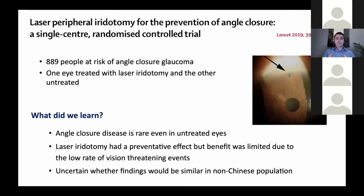So important conclusions of this study were that in the past, if somebody had a narrow drainage angle and they were thought at risk of getting angle closure glaucoma, we'd pretty much always perform a laser iridotomy. But this showed that actually in this group of patients, the risk was quite low. And so perhaps not treating is an option and just monitoring. Now we have to remember though that this was in people in China, so it might be slightly different in other populations, but again, a very important study.